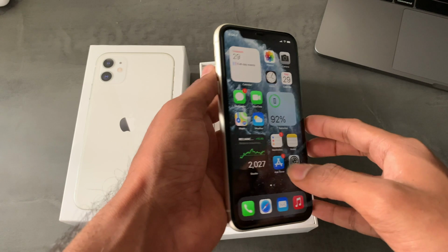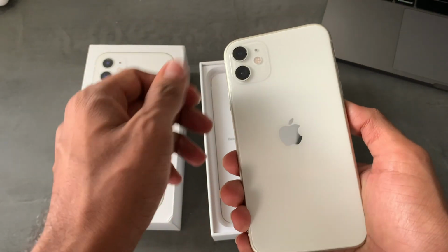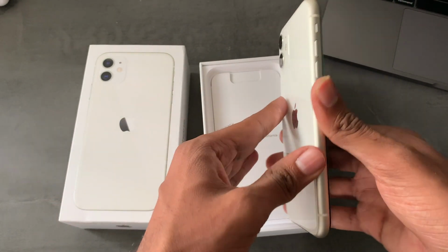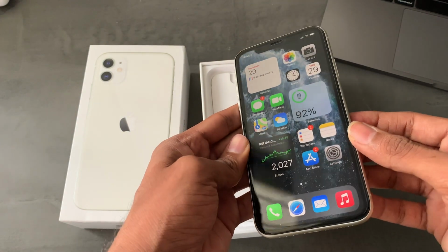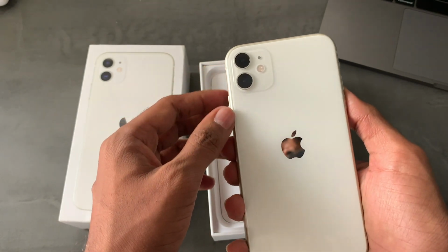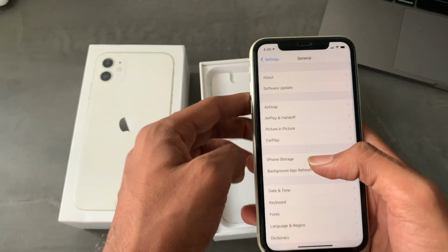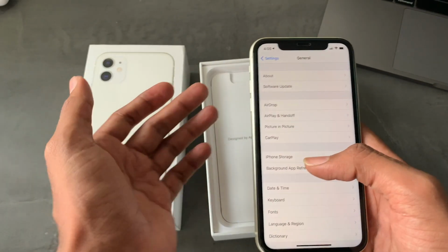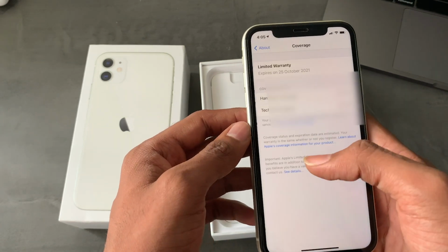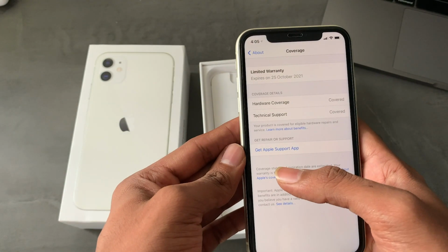When I opened the box, I checked the phone to see if there was any kind of damage or any scratches, and for me it looked perfect, there was not a single scratch or any kind of damage on the phone. I have been using my phone for 4 to 5 days now, and I have not experienced any kind of issues till now. I also made sure that I went to my settings and checked the warranty information of my phone, and it said that the warranty was available till the 25th of October.